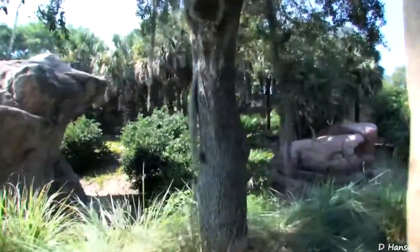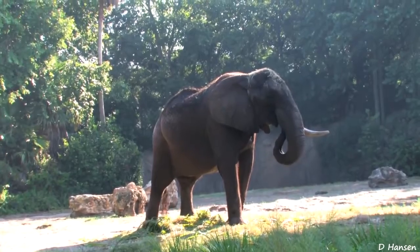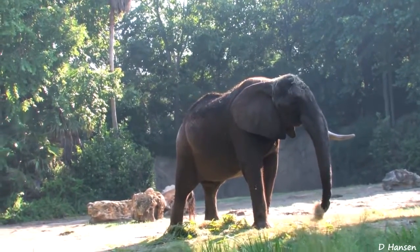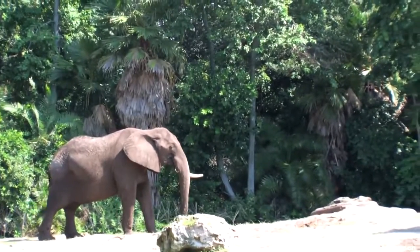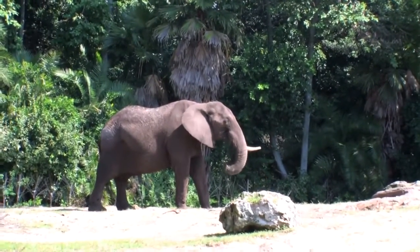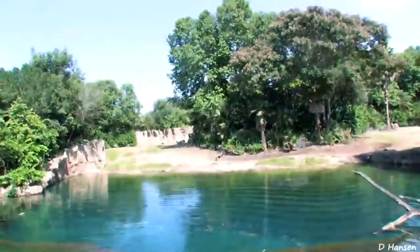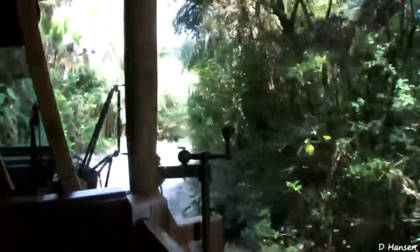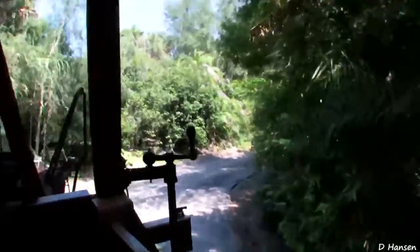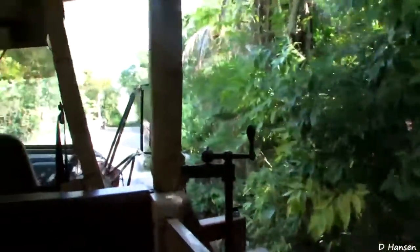Just in the back right there, you're going to see a big, beautiful elephant back there. It sounds like we're picking up a local radio frequency or something, which is kind of nice. I guess we lost that local radio frequency.